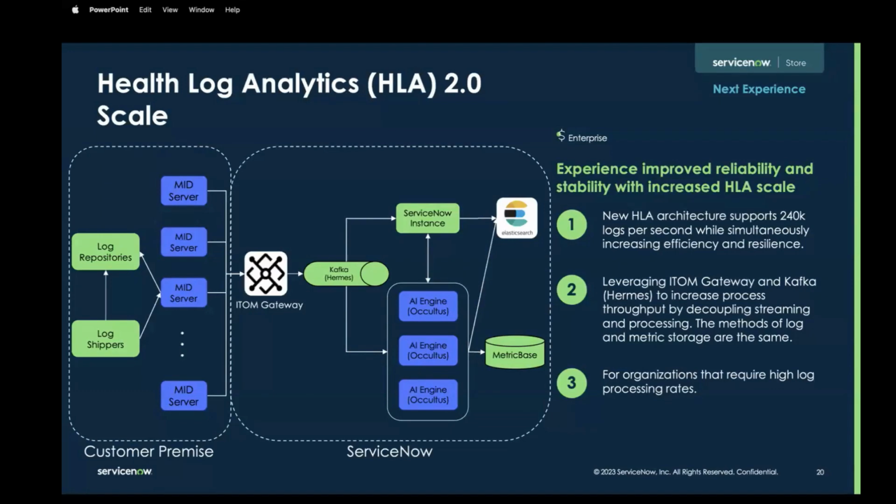And to do this, we're now leveraging Kubernetes, where we have the ITOM gateway, which is leveraging, again, Kubernetes, where instead of directly passing the logs into a load balancer and then into the AI engine, which we also call Occultus, we're leveraging Kafka as a queue in order to queue up all the logs and throw them into the AI engines as there is capacity for. So by being able to have multiple AI engines now and using Kafka as a queuing method, we're able to increase the scale by fourfold or threefold. Sorry, I think it was 80K logs per second previously.